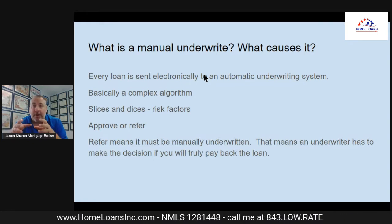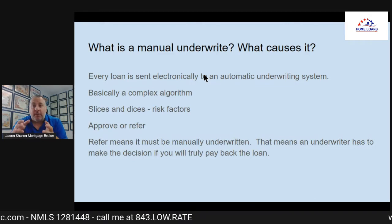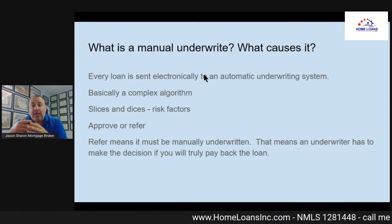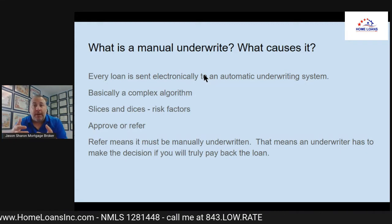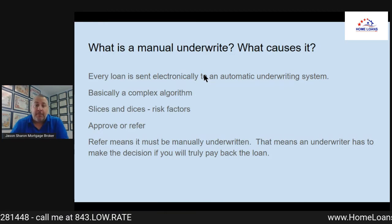That means an underwriter, an actual licensed certified underwriter, has to review the loan and make a credit decision on will you really pay back the mortgage or not. If you get an automatic approval, nobody has to make a decision. You're getting the loan. If you get a refer or a manual underwrite, someone actually has to make the decision of, hey, do we trust that guy to pay back this mortgage?